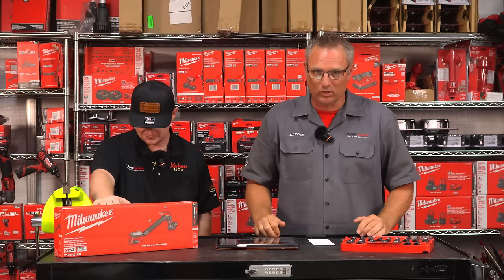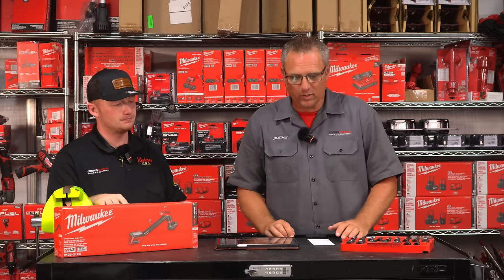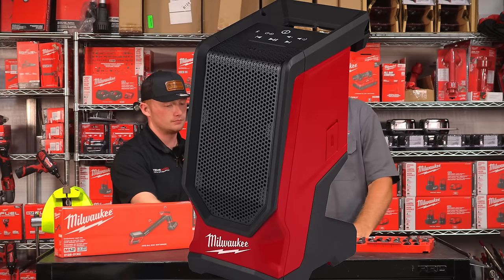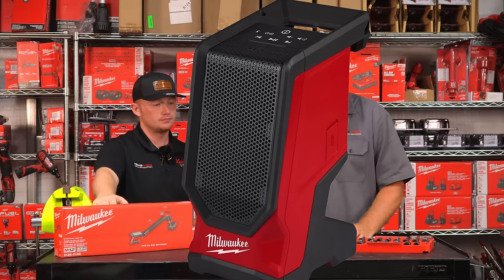So the job site radio. One thing that sucked about the Milwaukee radio before was it didn't have enough bass. Exactly. Guys, we're going to throw a picture of this radio right up here. The new slim design of the 18-volt radio is absolutely phenomenal, and it has a 3.25 inch subwoofer in it. So it sounds very, very clear. That's what's written in there.